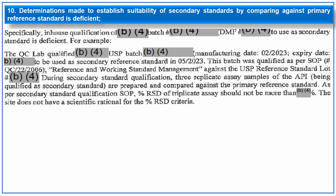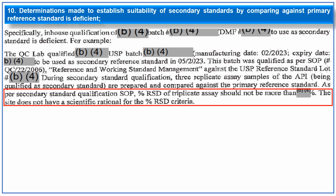Moving to the 10th 483, the second last one: determinations made to establish suitability of secondary standard by comparing against primary reference standard is deficient. The in-house qualification is carried out for some secondary reference standard, and this is carried out by 3 replicate analysis. Assay samples for the API are prepared and compared against the primary standard. As per the qualification SOP, the percent RSD of triplicate assay should not be more than some specific XYZ percentage. However, the site does not have any scientific rationale for this percent RSD criteria.